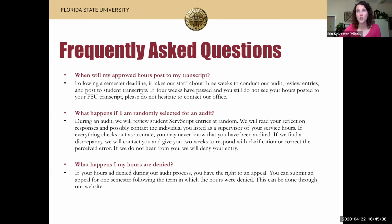If for some reason those 2 weeks go by and we don't hear from you or you're not able to provide us with any of the information we need in order to feel confident about approving those hours, we will deny that service entry. We do it entry by entry, so we're not going to just blanketly deny your entire service record for that semester. It just might be one entry that doesn't get approved and the rest of them do.